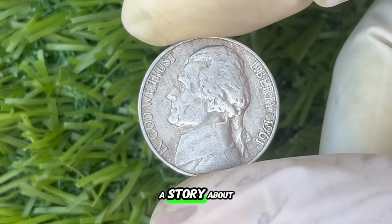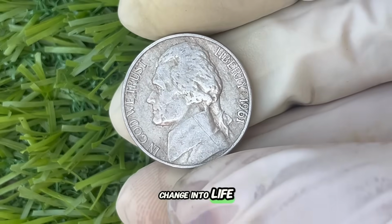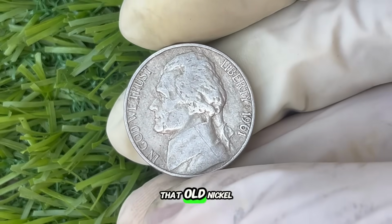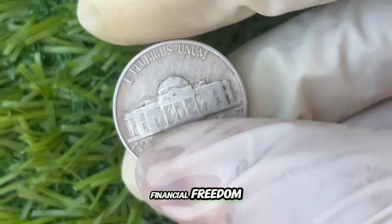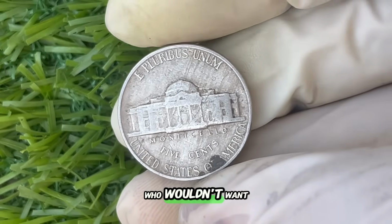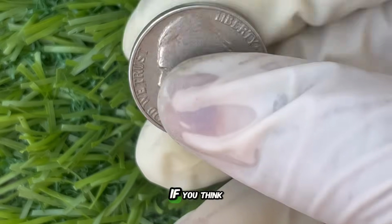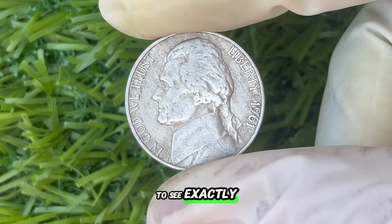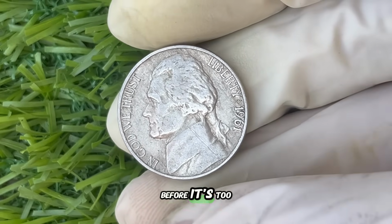This isn't just a story about a coin. It's a story about turning pocket change into life-changing wealth. And by the end of this video, you'll know whether that old nickel hiding in your drawer could be your golden ticket to financial freedom. And let's be honest, who wouldn't want to trade a 5-cent coin for nearly $1 million? If you think that's impossible, stay with me, because you're about to see exactly why this coin is in such high demand and how you can cash in before it's too late.